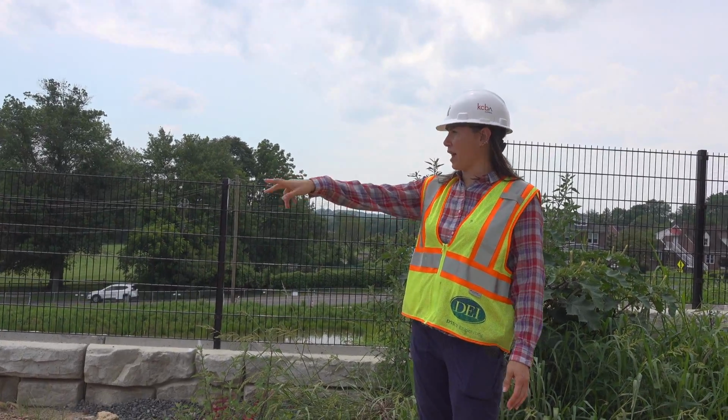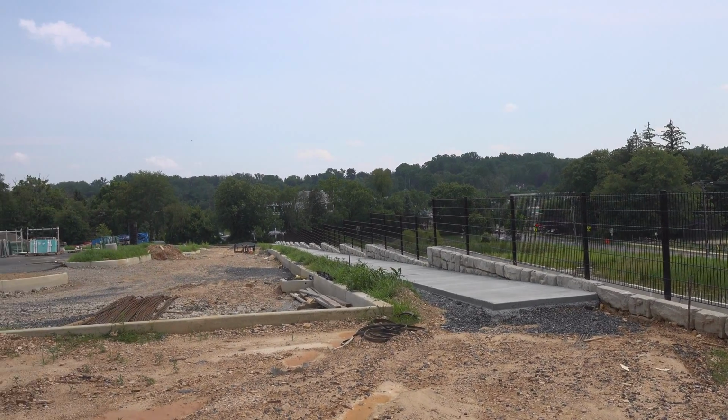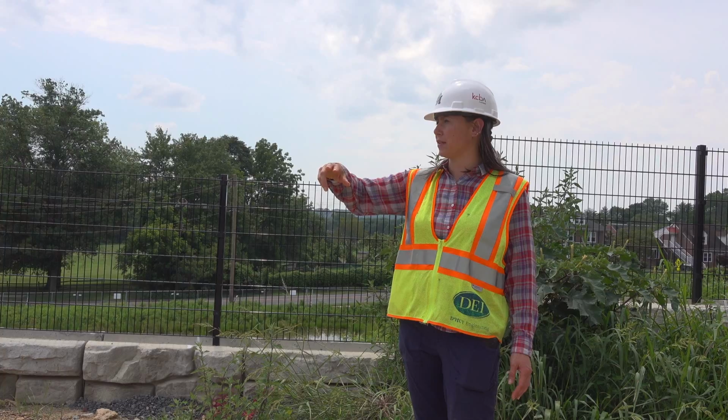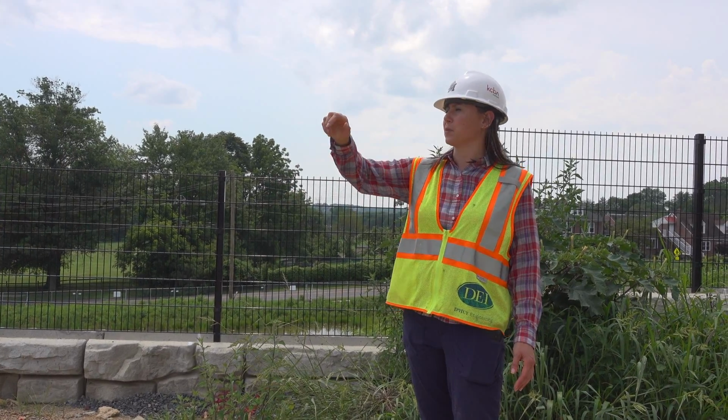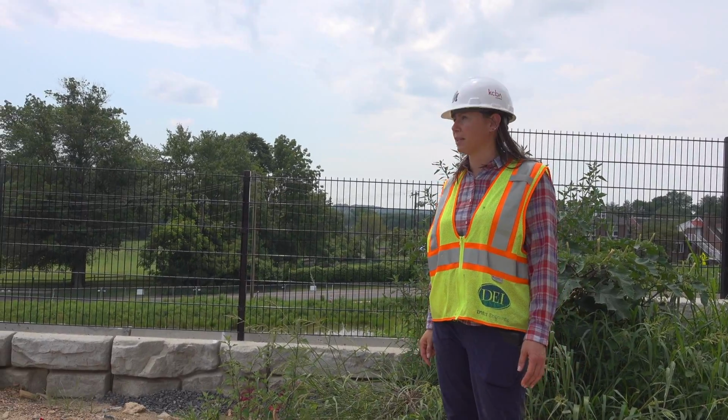There will be grass separating the parking area and the sidewalk, and there's no sidewalk that continues around this way, but we're going to have some additional sidewalk in the islands down the parking lot.